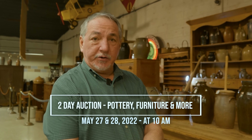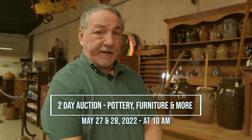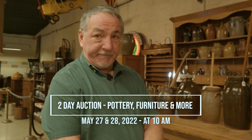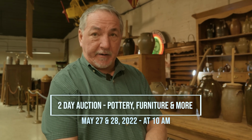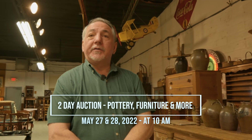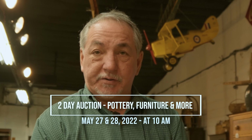If you cannot attend, you may be approved for online bidding, or you may contact us directly to be a phone bidder or absentee bidder. The gallery will be open for the public viewing and for the public auction. We can comfortably sit about 150 people in our gallery. We've taken out some of the chairs to accommodate all the furniture. We look forward to seeing y'all and celebrating a Memorial Day weekend here at Mebane Antique Auction. Thank you.